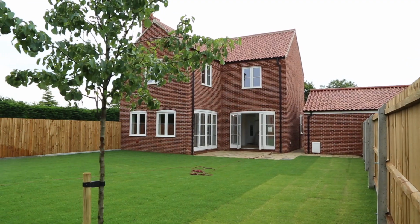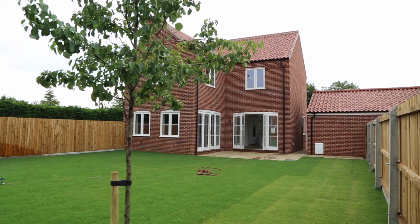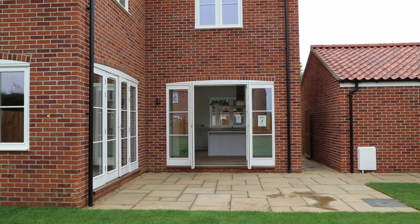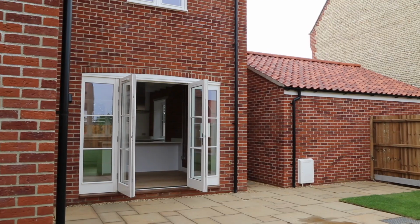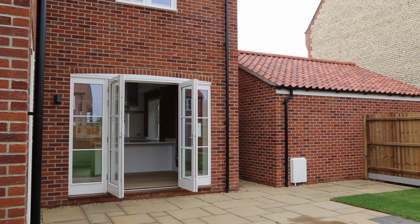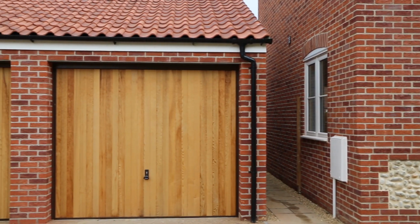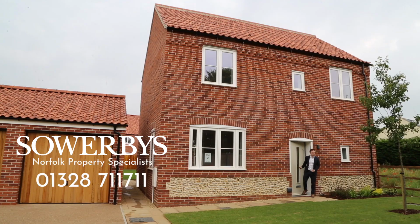The plots are incredibly generous, as you can see, a large turfed lawn, a sun terrace with natural stone tiles perfectly oriented to catch the all-day sunshine, and of course you can just squeak a view of the garage, which gives you covered parking as well as further off-road spaces to the front as well. There you go, an exclusive first peek, and also a bit of a feel of the site in general.